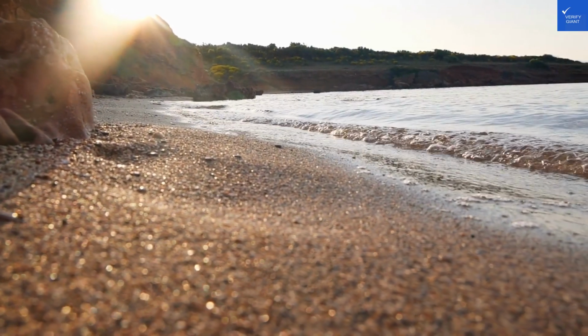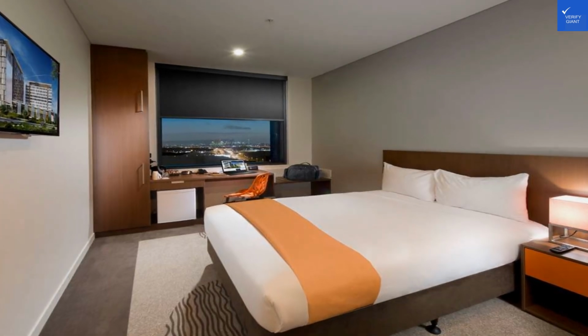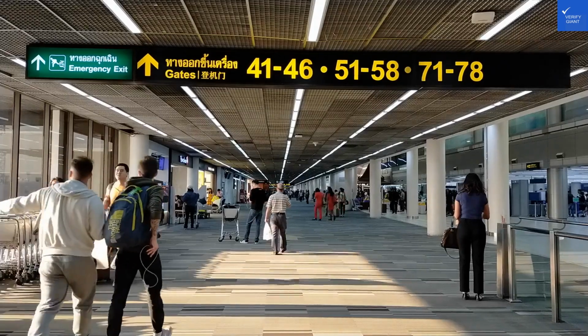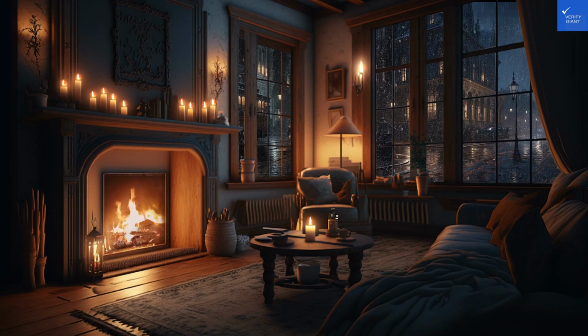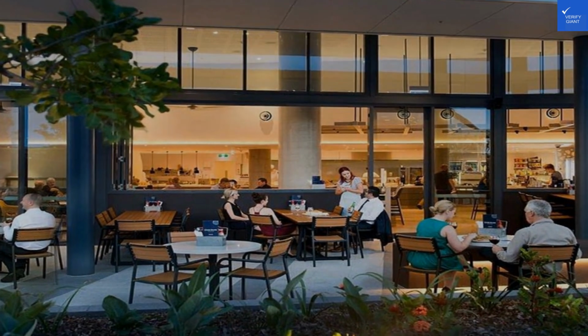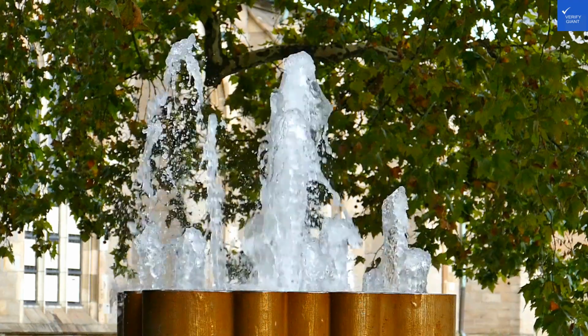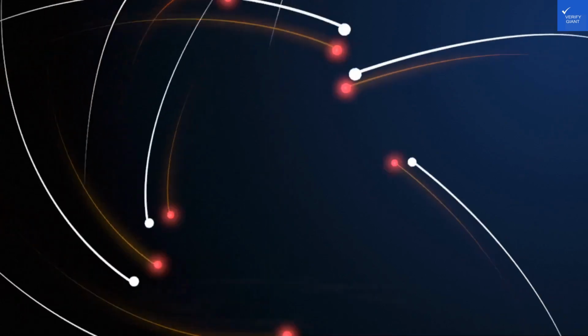Let's kick off with a negative review from a traveler who said, "The hotel is quite expensive compared to other ibis locations." Now, I don't know about you, but when I'm flying, I prefer my costs to be lower than my altitude. But then we flip the script to a positive note, with another guest raving, "Very clean and tidy property. Staff were lovely." Because nothing says I'm on vacation like being greeted by friendly faces.